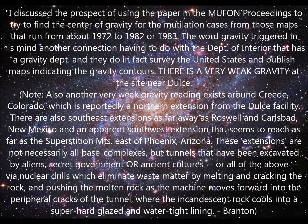Note, also another very weak gravity reading exists around Creede, Colorado, which is reportedly a northern extension from the Dulce facility. There are also southeast extensions as far away as Roswell and Carlsbad, New Mexico, and an apparent southwest extension that seems to reach as far as the Superstition Mountains, east of Phoenix, Arizona. These extensions are not necessarily all base complexes, but tunnels that have been excavated by aliens, secret government or ancient cultures, or all of the above, via nuclear drills which eliminate waste matter by melting and cracking the rock, and pushing the molten rock as the machine moves forward into the peripheral cracks of the tunnel, where the incandescent rock cools into a super hard glazed and watertight lining.